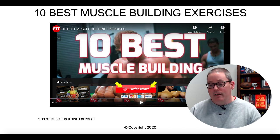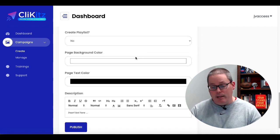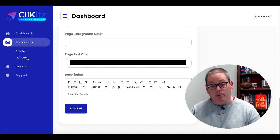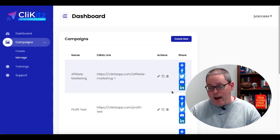So with that said, let me go ahead and go back here, finish this out inside the dashboard where you can add or autoplay the video, create a playlist. You can change the background color, text, and all that, and you simply hit publish. Once you publish it, you'll be able to manage it right here.